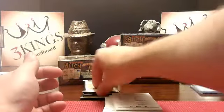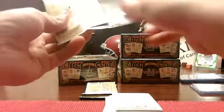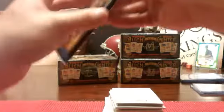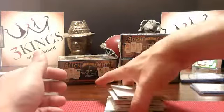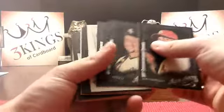I can't believe we didn't get one of those crazy redemptions like the Arachnology or whatever it was. Okay. He said Cardboard Connection does not list the flag back there. Well, that's too bad. No rip cards in that. Yeah, I think those are hobby. The regular hobby exclusive. The flag back minis were pretty neat.